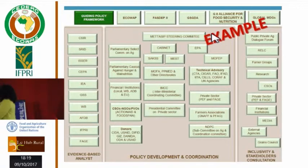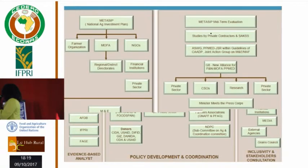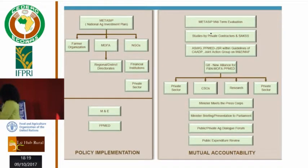What this helps us do is really clarify who's responsible for what and who we go to for what kind of support in the institutional architecture. The last two elements are policy implementation. So again, these are the agencies and organizations responsible for that. Some are embedded in the Ministry of Agriculture, some are embedded in the Ministry of Finance. And then for mutual accountability, we've got the teams and the different stakeholders listed here. So this isn't a standard mapping template. It's an example. The mapping can be done differently in a way that's more representative of the country structure.